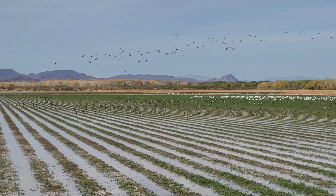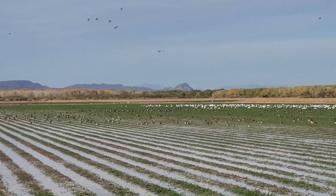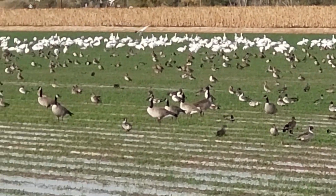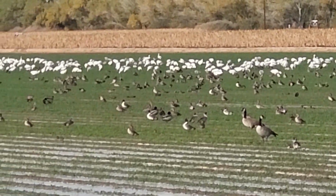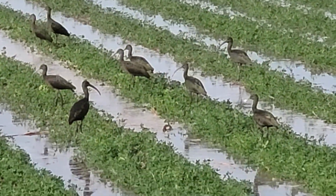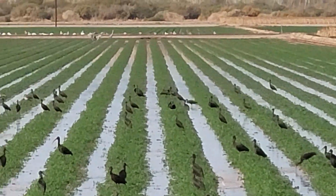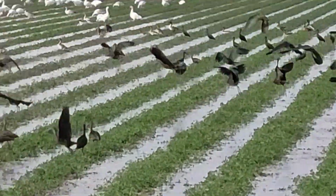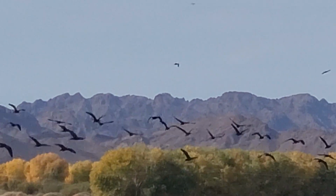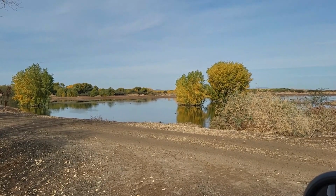There's a whole lot of birds out there of all types. Lots and lots of birds. It looks like a big convention. All types of birds. Here's some other strange looking birds here. They're all in their own little groups, if they're not scattered all the way out there. There's also large areas of wetlands out here.